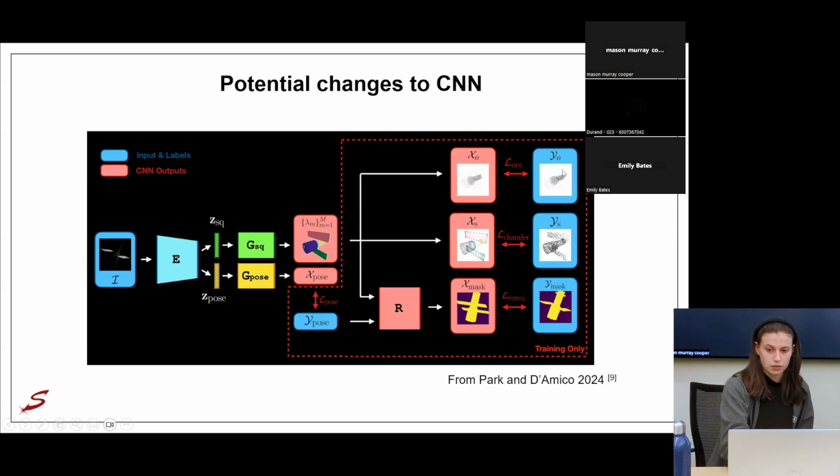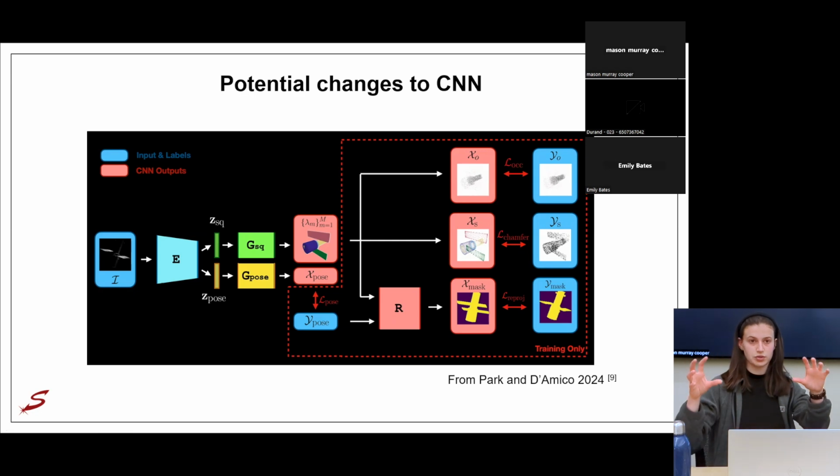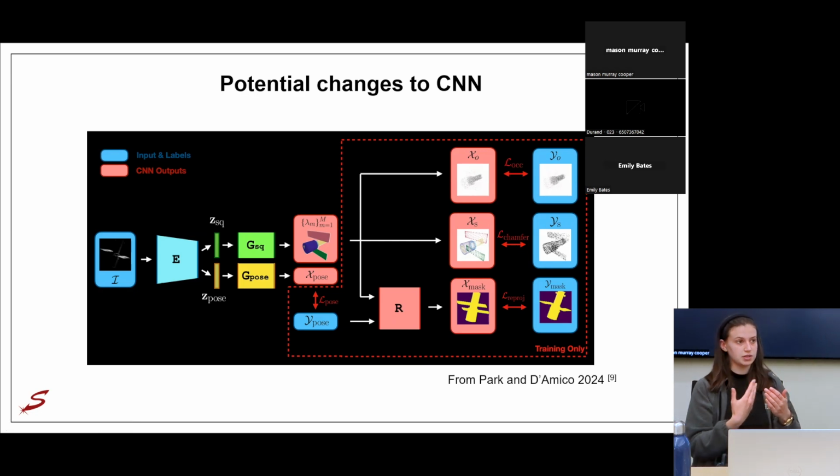So this one over here is occupancy loss. It's sampling points inside the shape representation and checking if they match what the actual ground truth shape is. This is chamfer loss, which is sampling points on the surface of the spacecraft, estimate and ground truth, and comparing them. And then we have a reprojection loss, which is projecting the spacecraft into the image plane and looking at the silhouette of it and checking which pixels overlap and which ones don't.